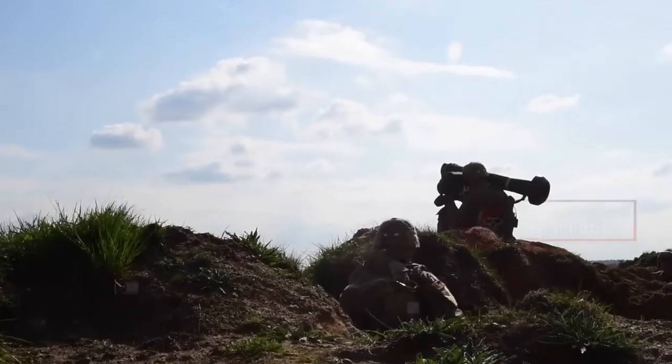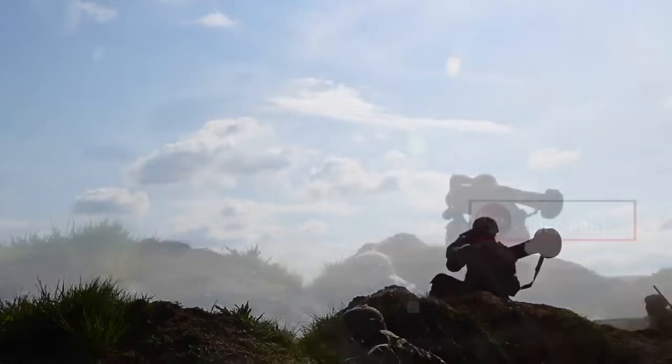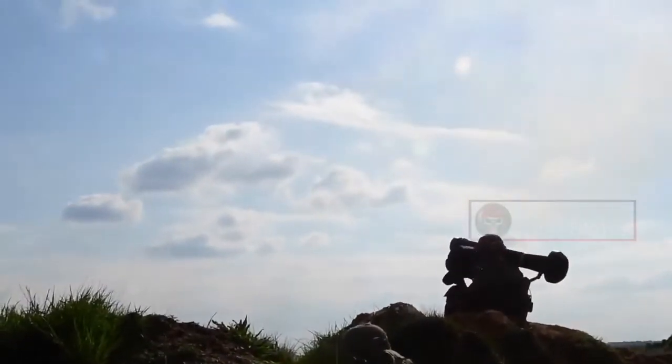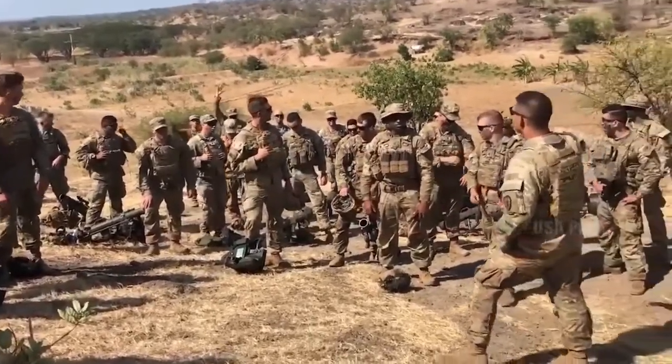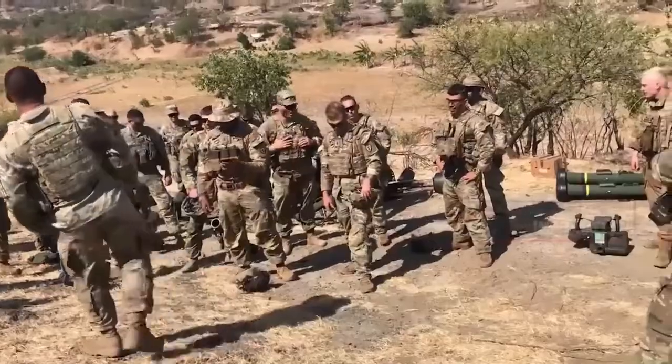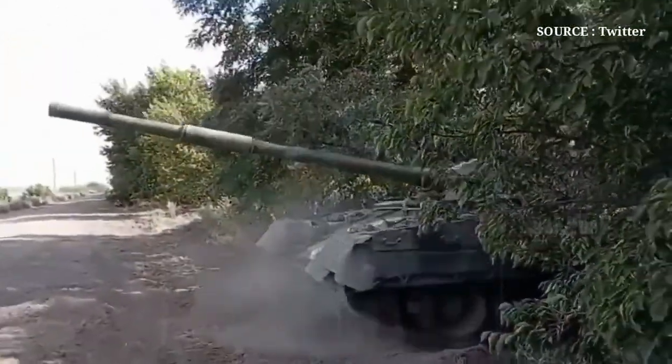The US-made Javelin missile can be seen flying from a height before slamming down on the tank from above, known as a curveball shot, and sparking a huge fireball explosion. The missile, part of a series of weapons sent to Ukraine by Western countries such as the US and UK, is particularly deadly against tanks because their armor is thinnest on top.